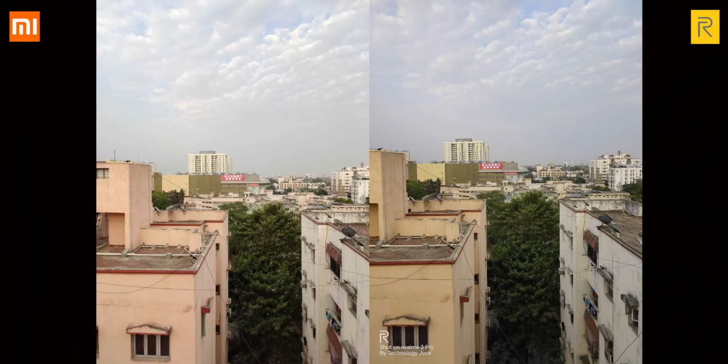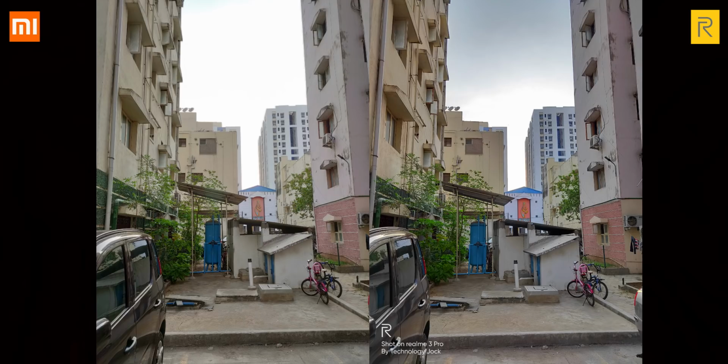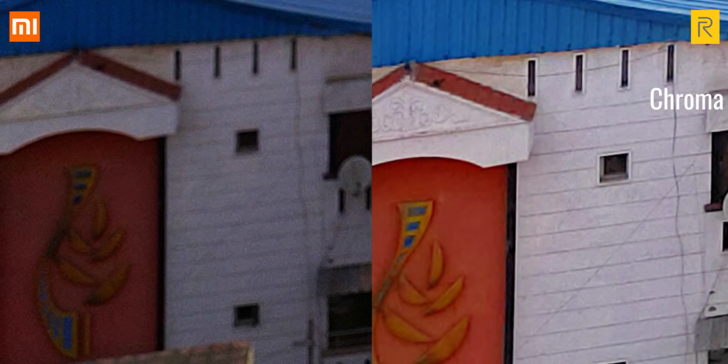Anyway, no matter which mode it is, the dynamic range is better on Realme 3 Pro's images. You can see more of the sun here, more of the trees, so both highlights and shadows are handled really well by the Realme 3 Pro. Same here, look at the sky. In terms of sharpness, both are very similar in most cases, but in extreme conditions like this, since the Realme 3 Pro images have higher dynamic range, the shadow details are amazing. Just look at this. Forget the oversaturation, just look at the amount of details on the Realme 3 Pro's image.